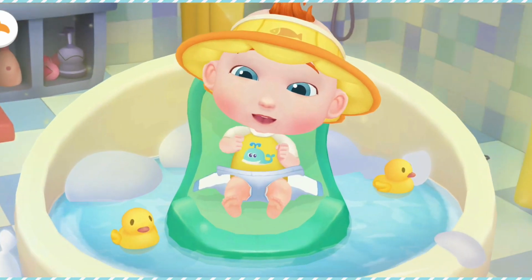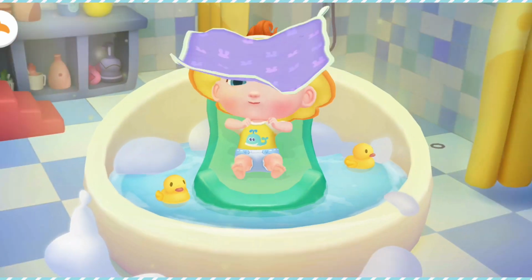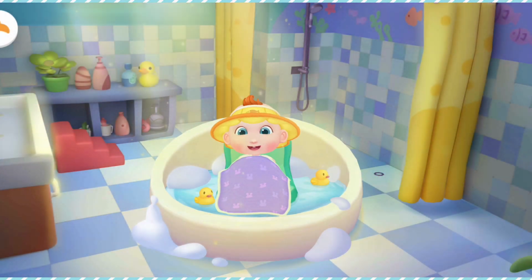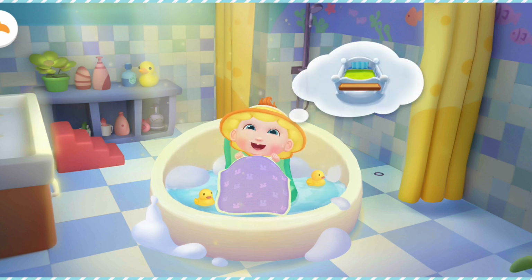Jojo is done with the bath. Let's put on a new diaper for him. Jojo looks so comfortable. Jojo needs to go to bed. Let's take him to his room.